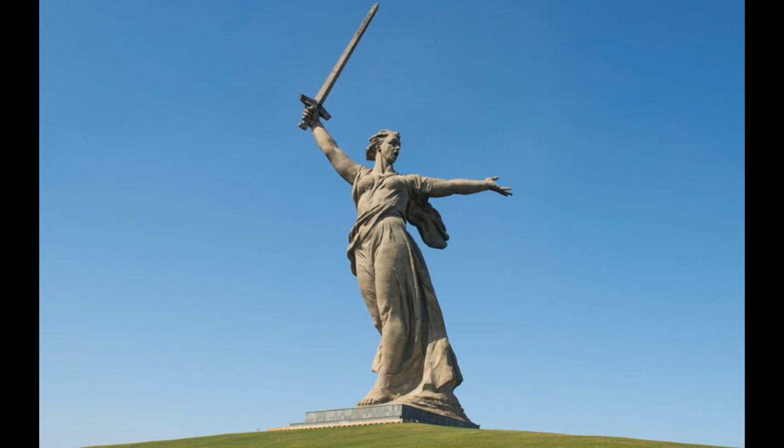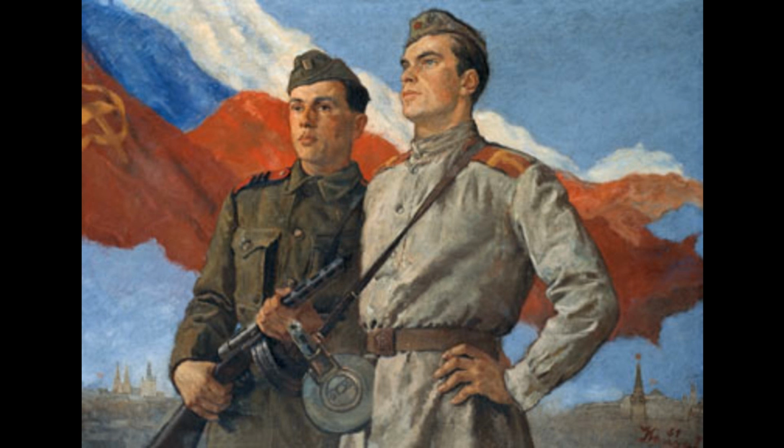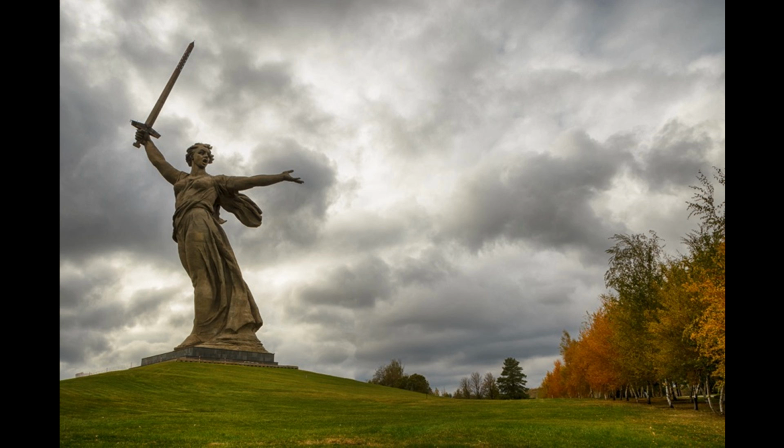The centerpiece of the memorial is a modern colossus, Rodina mat zovyot, the Motherland is Calling. Completed in 1967, this is the tallest statue in all of Europe. The statue itself is a piece of socialist realism meant to display the ideal values of Soviet socialism in a realistic physical form. It's an allegorical representation of the Russian motherland as she calls upon all Soviet comrades to repel the fascist invaders.